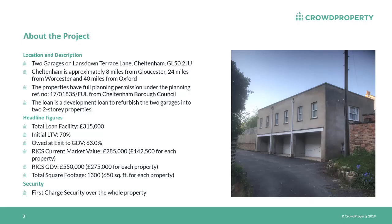So this project then are two garages on Lansdown Terrace Lane in Cheltenham, postcode GL50 2JU. Now Cheltenham is approximately 8 miles from Gloucester, 24 miles from Worcester and 40 miles from Oxford. The properties have full planning permission under the planning reference number 17/01835/FUL from Cheltenham Borough Council.